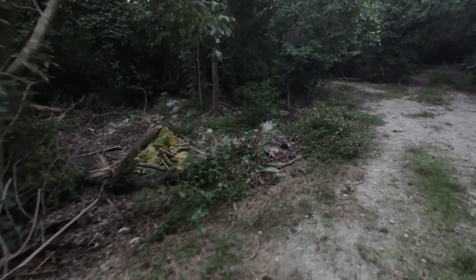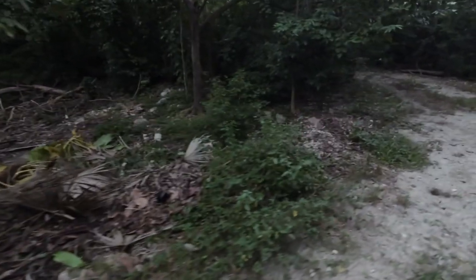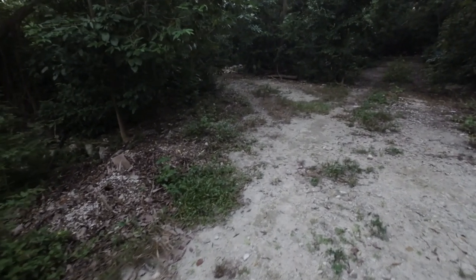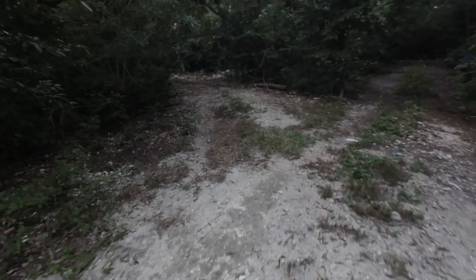You've got the goggles. It's like you're right there, right inside the drone, flying along whatever you're doing, small little crevice places and what have you. So the idea is we're going to take the Avata up here first, fly around a little bit through this park, large park.